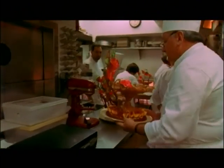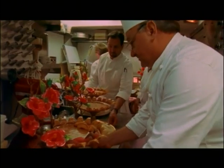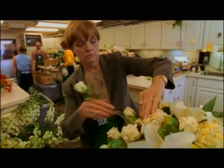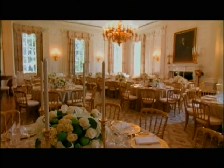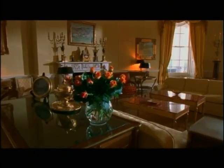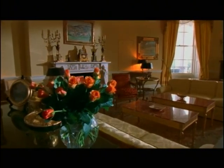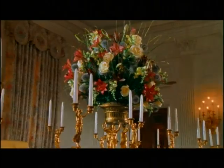The pastry chef works magic with blown and pulled sugar. With flowers as their palette, staff designers in the floral shop produce arrangements inspired by the country of the visiting head of state. A team of floral designers furnishes the White House with exquisite floral arrangements year-round.